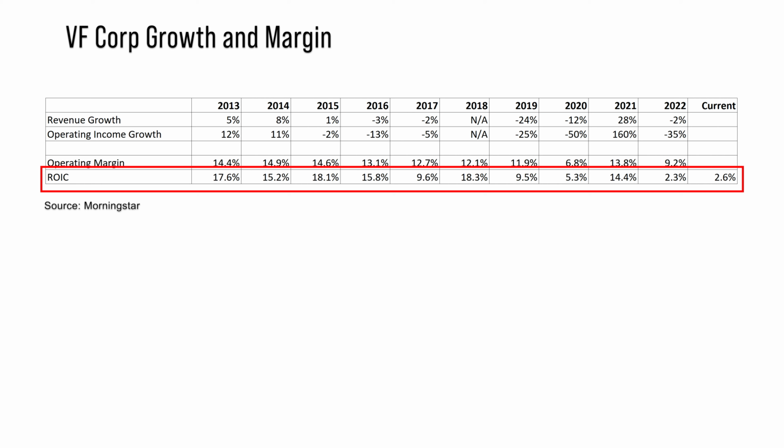As for return on invested capital, VFC showed more or less consistent results, but there was a declining trend after 2019. Similarly, operating margins started declining after 2019. Even the post-pandemic bump didn't help the company. Thus, it looks like 2022 was just a temporary reprieve. Based on my research, there are several factors behind this, but the main one is the changing retail landscape in the US.